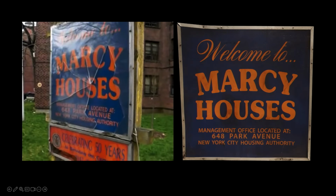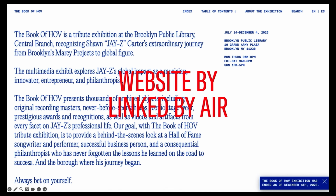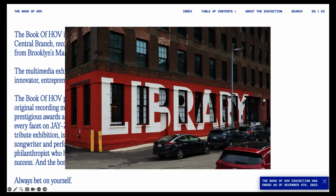That image on the right there is a reproduction of the sign at Marcy Houses. And it's one of thousands of objects that were on display at Central Library for the Book of HOV, a 40,000 square foot multimedia exhibition created and produced by Roc Nation. As they say on the website, the exhibit explores Jay-Z's global impact as a musician, innovator, entrepreneur, and philanthropist. And by the way, the Brooklyn-based agency Linked by Air did the website, and coincidentally, they also did the signage and wayfinding for our Adam Street branch a couple of years ago. So that was a very happy coincidence for me.